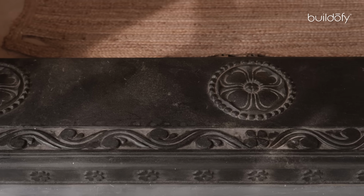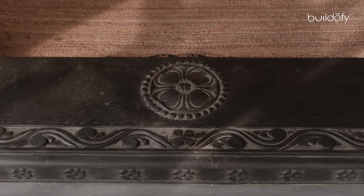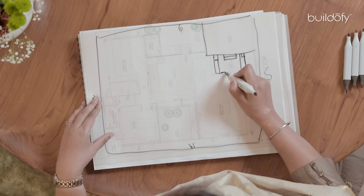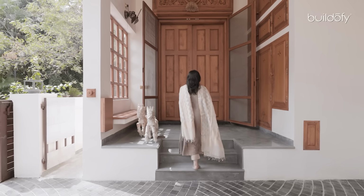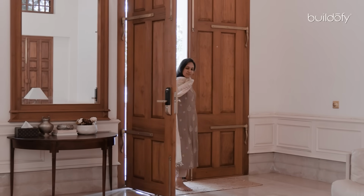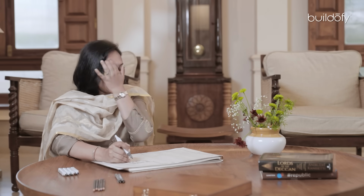And then entering into the house, we have this beautiful Koil Padikal. The inspiration is from a very old temple near Trichy. From here, what you see is this beautiful reclaimed Duvamati wooden door. So you enter the house through this huge wooden door, which mimics a Chettinad wooden door. It's about 11 feet high.